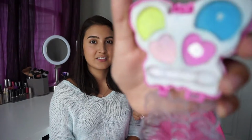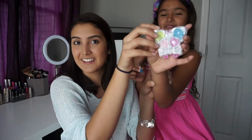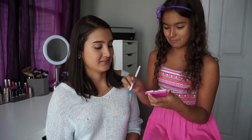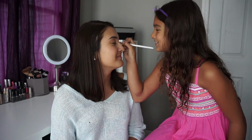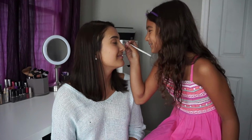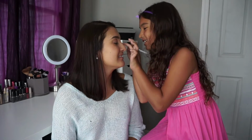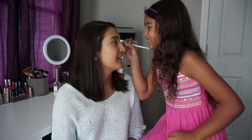Okie dokie, but you have to show them your palette. I start the blue one with that one. It's a little butterfly palette. Okay, I think I put too much blue. Okay, I'm scared. And since I don't have any eyeliner, at the end I use the blue for a little wing. Oh gosh, there's a lot of blue eyeshadow on your eyelashes.